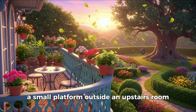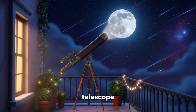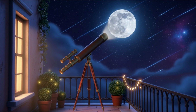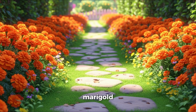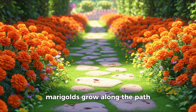Balcony. A small platform outside an upstairs room. We look at the garden from the balcony. Telescope. A tool for seeing distant objects in the sky. I use a telescope to see the moon. Constellation. A group of stars with a name. We look for a constellation at night. Marigold. A bright yellow or orange flower. Marigolds grow along the path.